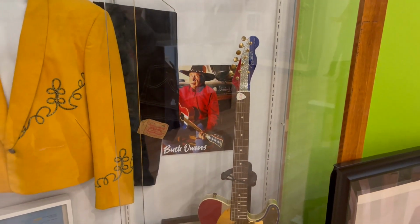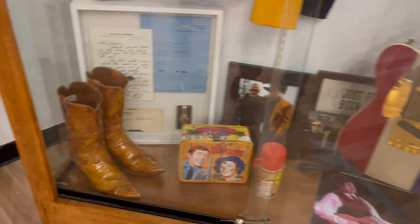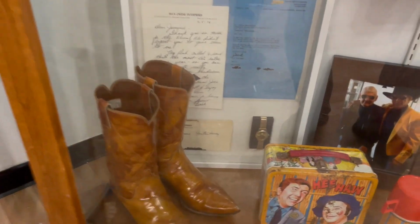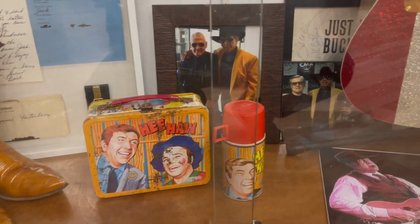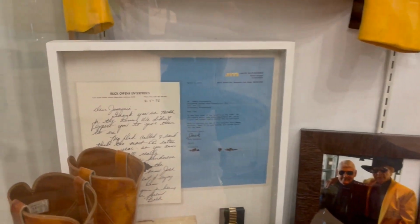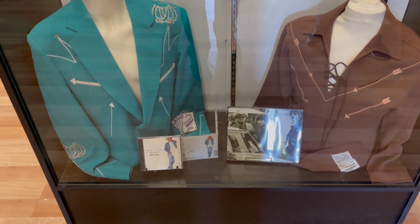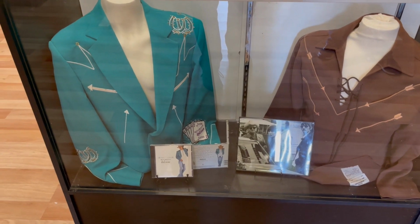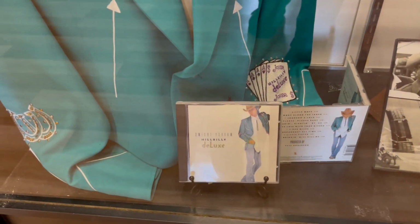Here is another guitar. This is an electric guitar. Another pair of Buck Owens boots. There is a lunchbox with a thermos from the Hee Haw show. Here is a case with a jacket that belonged to Dwight Yoakam. You can see him wearing it on this CD cover from Hillbilly Deluxe.